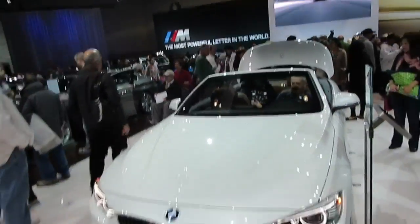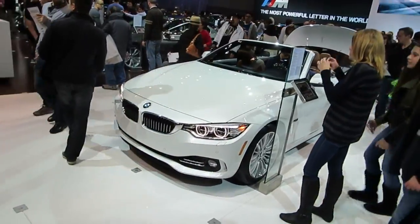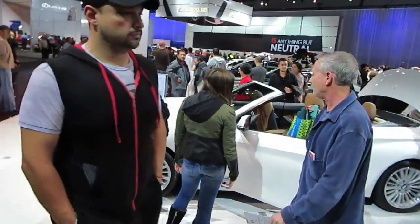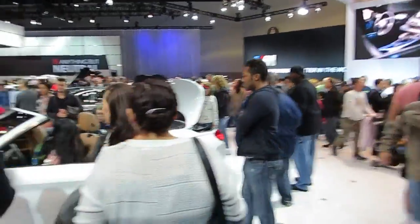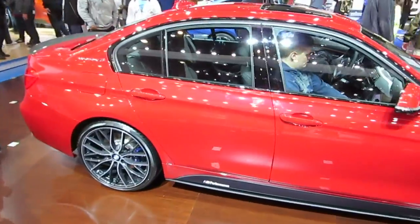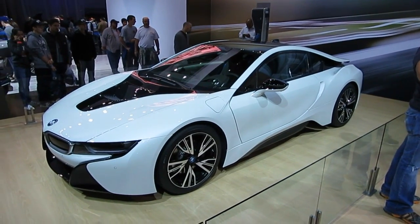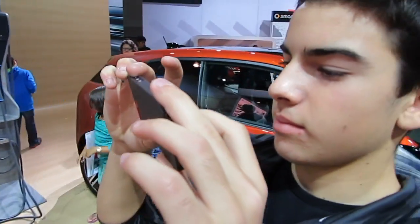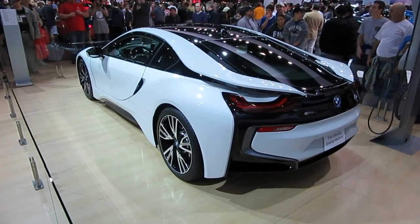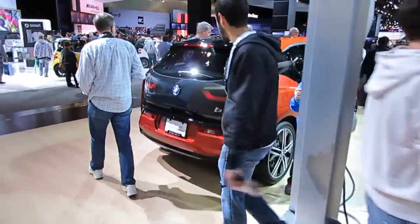The 428 convertible. First convertible they've had since the E93. Looks pretty good. $3,000 more than that. $3,000 more for a 428 convertible versus a 435 coupe. No manual in this convertible. What else did I see? Active Hybrid 3. 3 Series, Gran Turismo, i3, and i8. That's the i8. They've redone it a little bit since I've seen it. The i3 hasn't really changed since I saw it in Detroit.